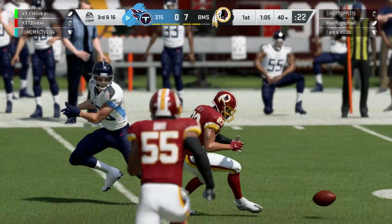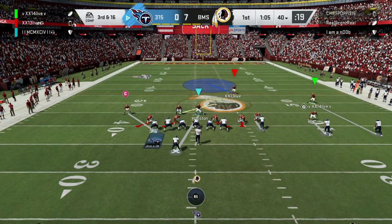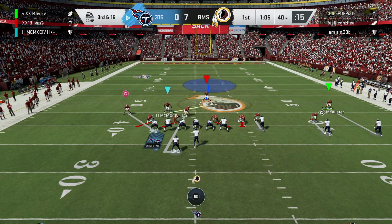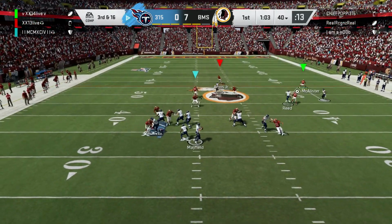They get the sack on first down, then a near sack. They got to him there just as it was leaving his hand. Yeah, they might need to change their pass protection scheme a little bit. Maybe bring another guy into the backfield to help protect the quarterback because that was awfully close. 3rd and long for Mayfield.